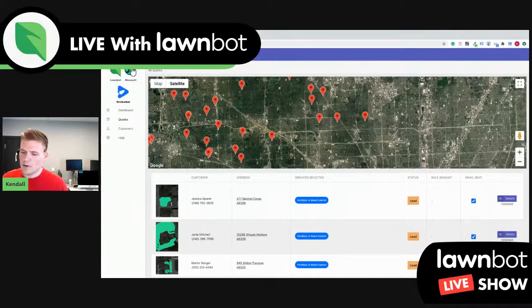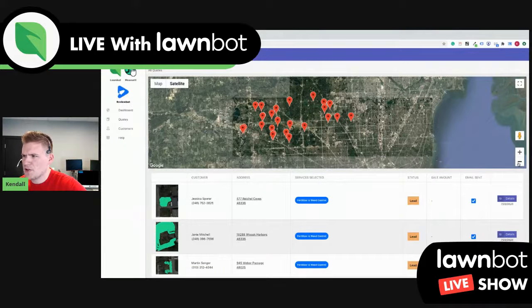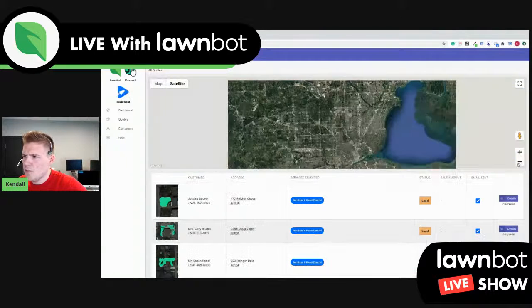Maybe you're closing more in Romulus than you are in Livonia. And you might think about, why is that? You know, we can start looking into that data of why are we doing this but not doing that. I think there's lots of cool things that are going to come out of this new dashboard.